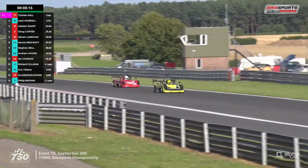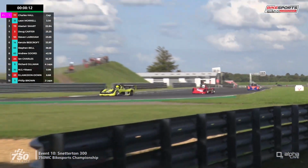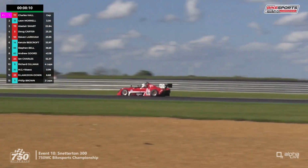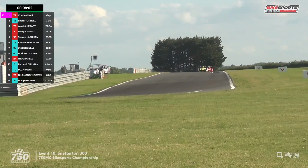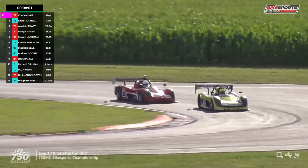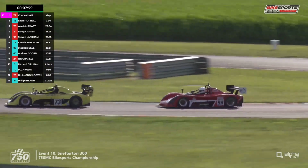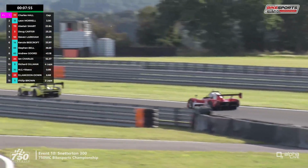Now, Larkham's going after Smart pretty strongly. Just done a PB, a 155.2, which is a good chunk quicker than he managed in qualifying this morning. So he's really coming on strong now. Is Larkham going after Alistair Smart, the driver from Hampshire, with more experience in the category?